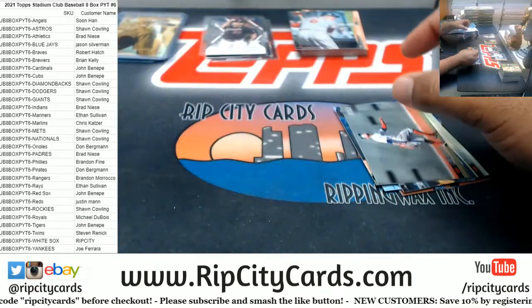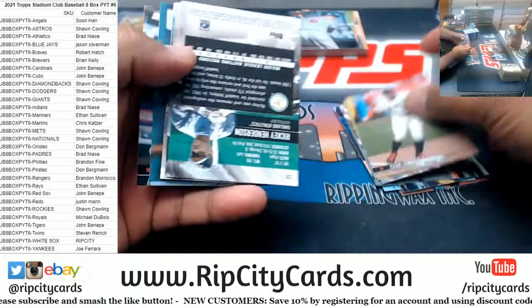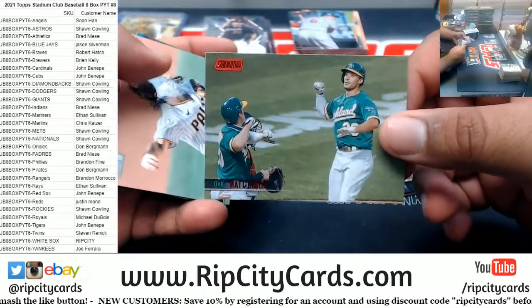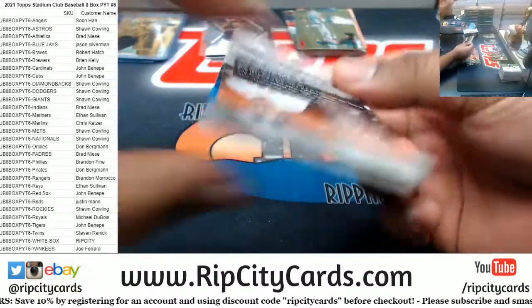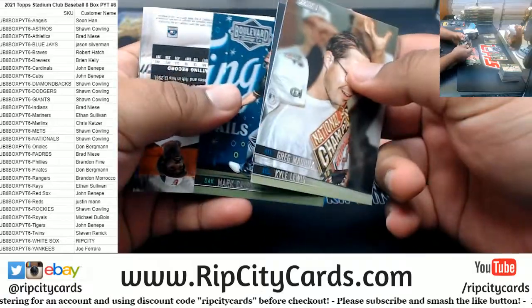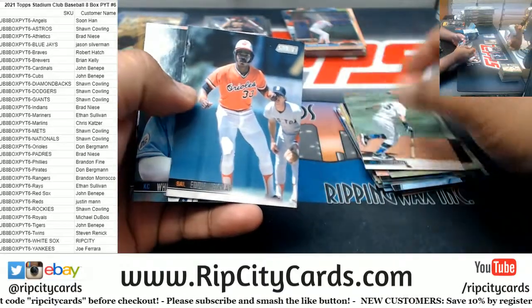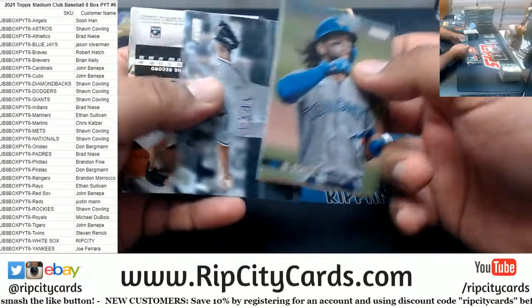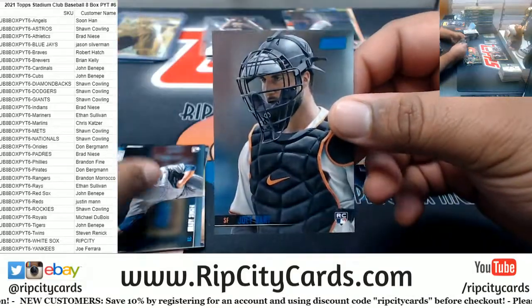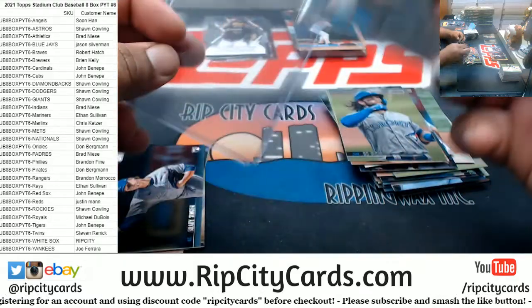Usual red text. Matt Olson red. Another reprint, Wade Boggs. I wonder how many beers you drank that day. Nice. So Joey Bart, rookie, Giants, numbered to 50. Some nice rookies coming out.